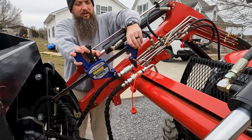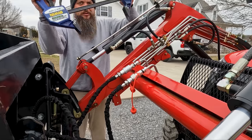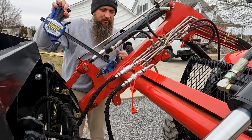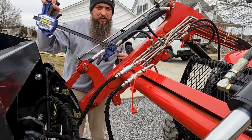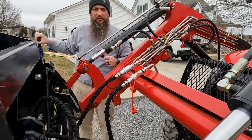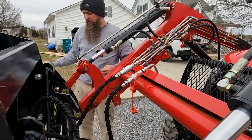So for you guys out there that are gonna say this is a waste of money, time is money. It took me about 5 seconds and the hose is on there. The other way of fixing that, going back and forth and taking off the lines, takes a lot longer.